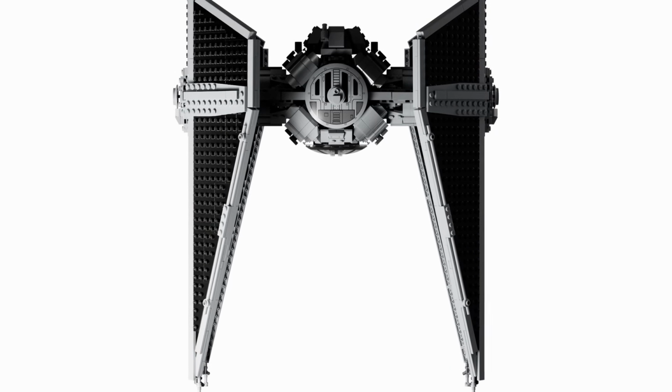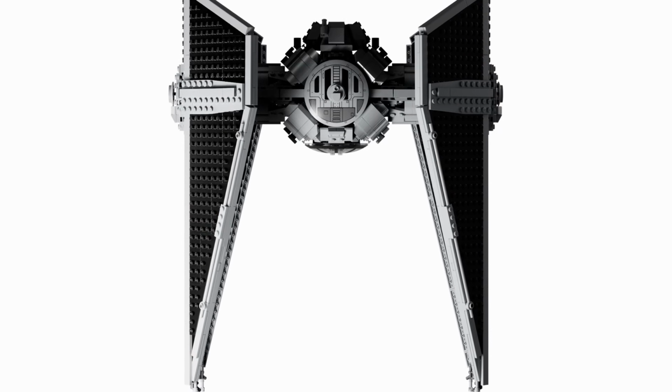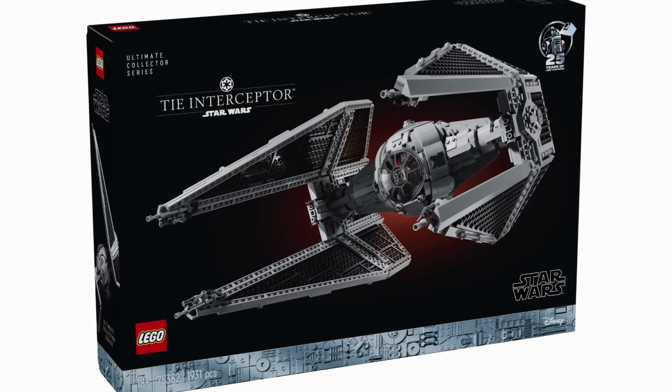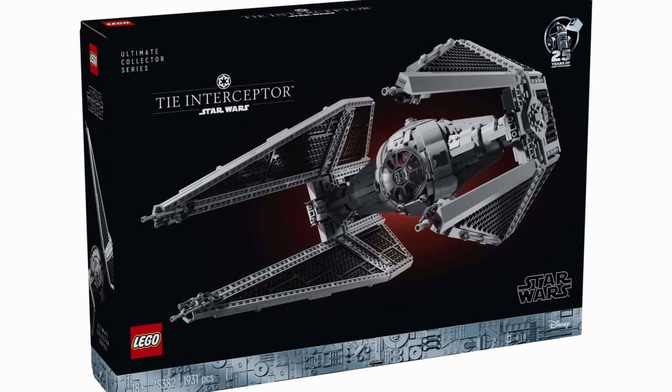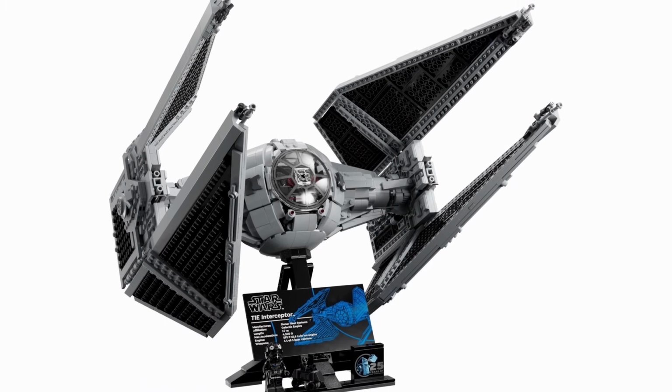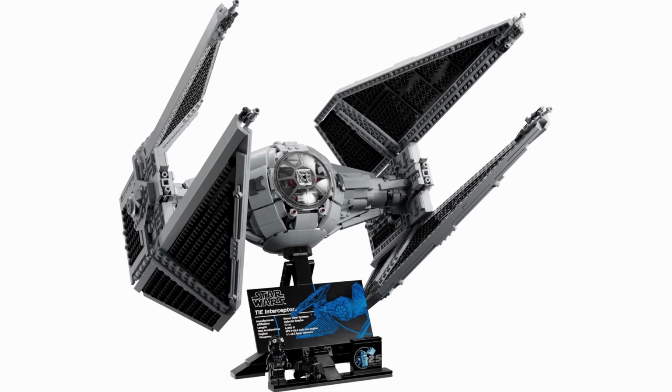And then of course the wings look incredible. LEGO did an amazing job on them. We all love TIE Interceptors for their wing shape and wing formation, and LEGO just blew it out of the water. It looks really good, especially on display. My only problem is just that the wing pylons and the cockpit just doesn't have great shaping and is not as good as it could have been.